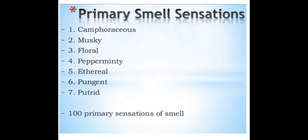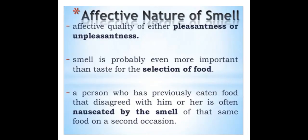Affective quality of either pleasantness or unpleasantness. Smell is probably even more important than taste for the selection of food. A person who has previously eaten food that disagreed with him or her is often nauseated by the smell of that same food on a second occasion.